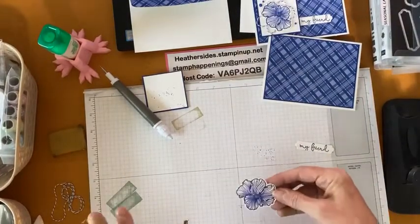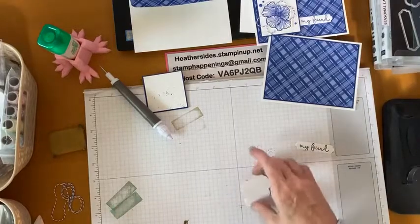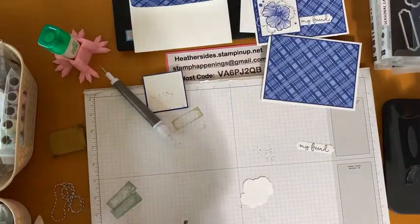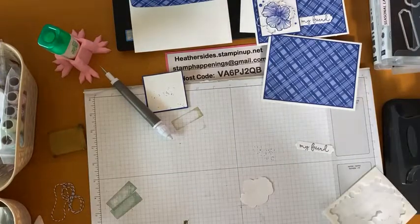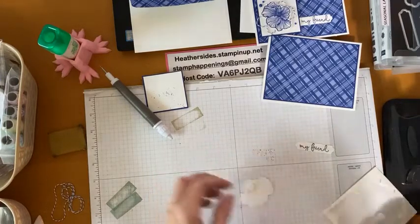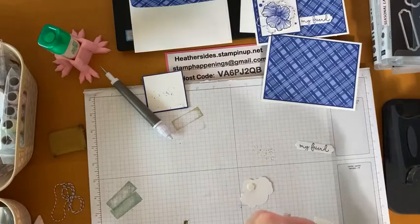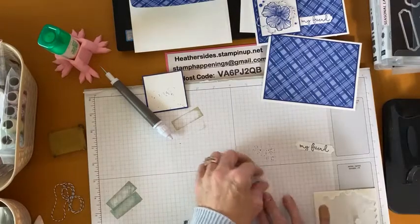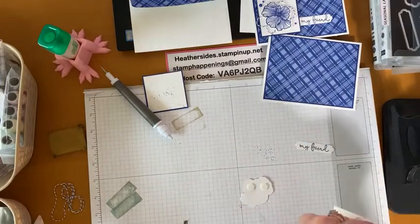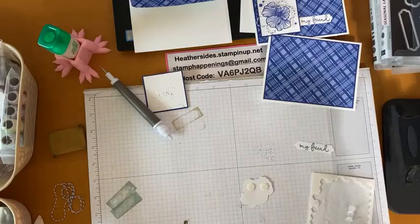Okay, so the next thing I did here is I put some dimensionals on the back of the flower. I have this kind of weird pack where they pull the paper off when they come off the sheet like this. If you have ones like this too, all you have to do is just peel it off. It's annoying, but it's not a big deal.